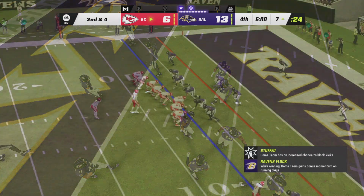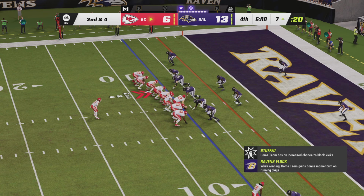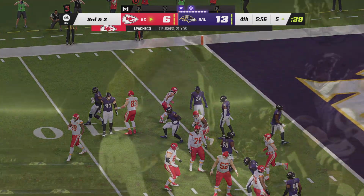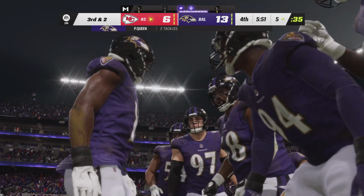Back now in Baltimore. 6 yards on that last play. Here's 2nd and 4. It's the Chiefs with a football, but with work to do on the scoreboard. They trail as we start quarter number 4. And a minuscule gain of maybe a yard from the 6 to the 5.